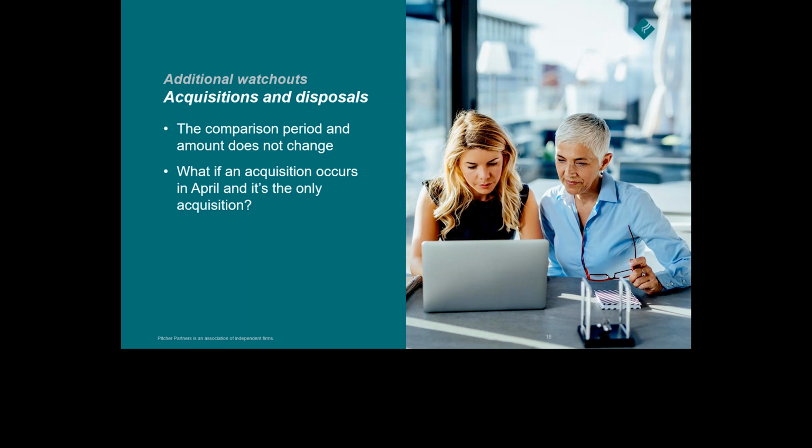So if you're going through a transaction right now and you buy a business in April, just say there's an acquisition in April and you are testing this test in May, we would go to the basic rule, and because there's no sequential acquisition, you would test the period after the acquisition. So you would effectively be testing a period with May in this example.